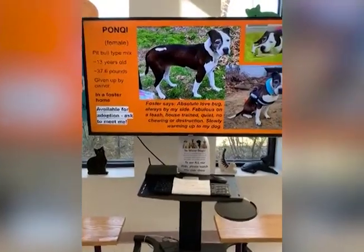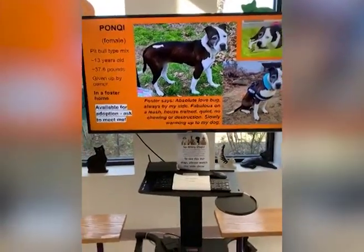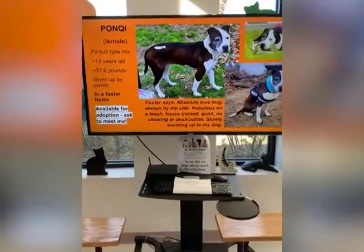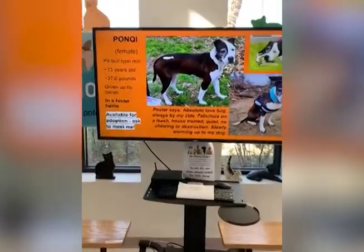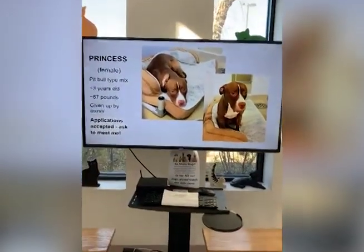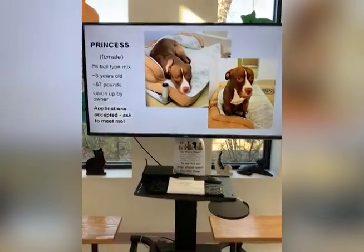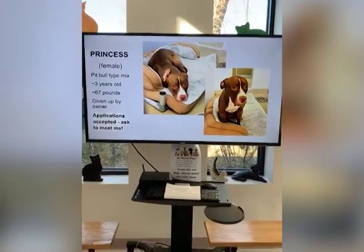This is Punky. Punky is a female pit bull mix, about 13 years old. Real love bug, always by your side. Fabulous on leash, house trained, quiet, no chewing and no destruction, and slowly warming up to the foster's dog. This is Princess, beautiful brown and white pit bull mix, 3 years old, given up by owner.